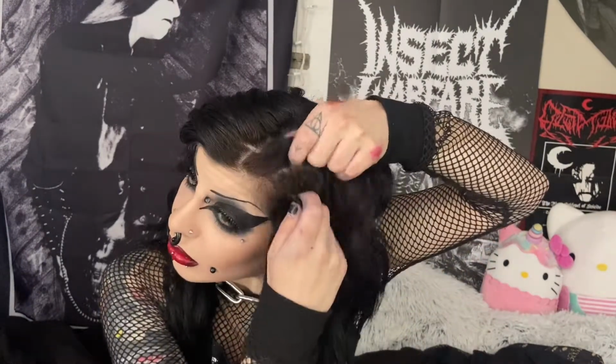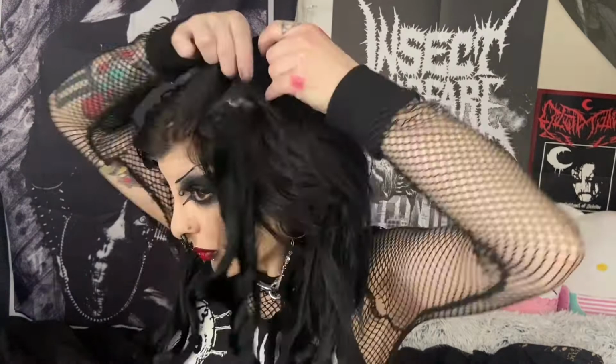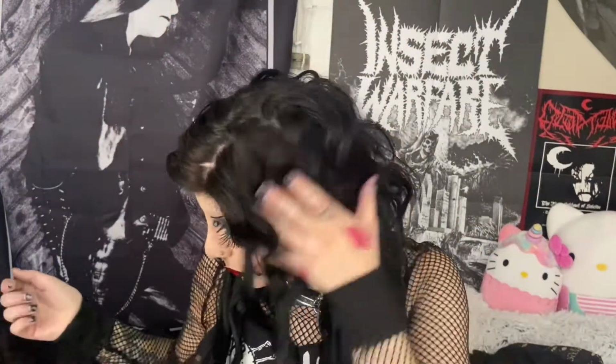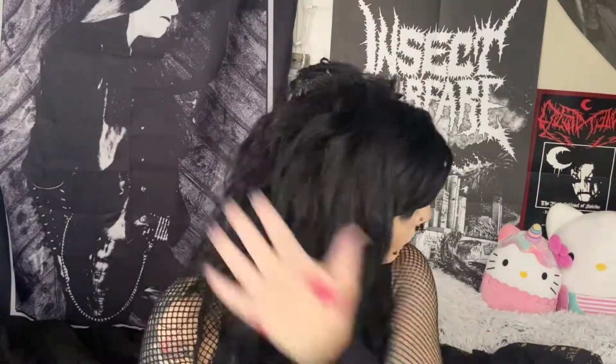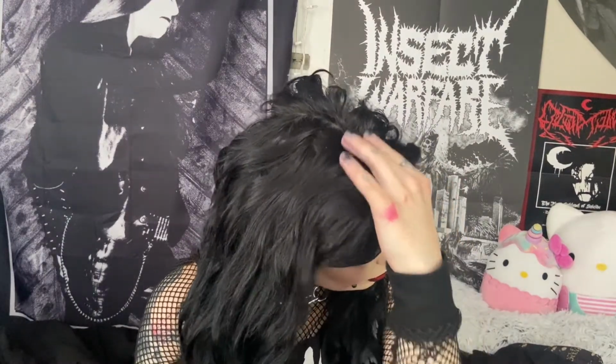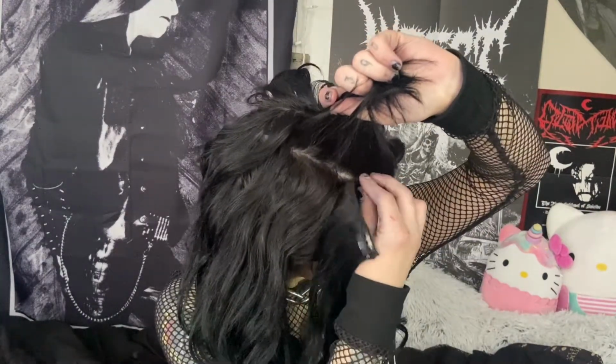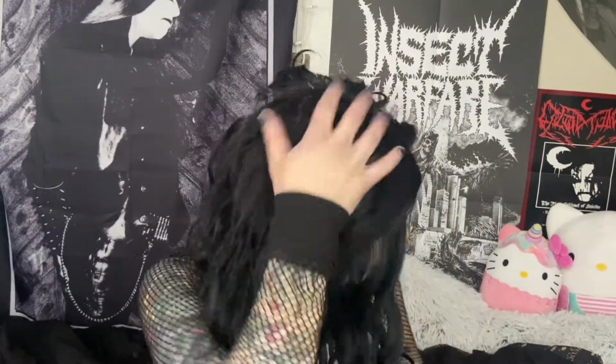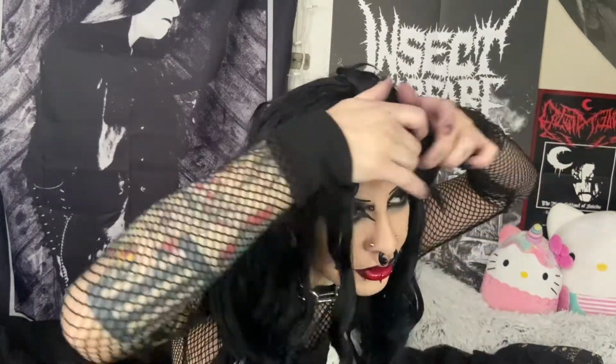And then I take the ones that have the 2 and I section out the very top, like the very, very top, and just leave a little layer of hair over it. And do the same with the other side. So do like the very top, like that. I have a lot of little short layers, so I try to blend it the best I can.